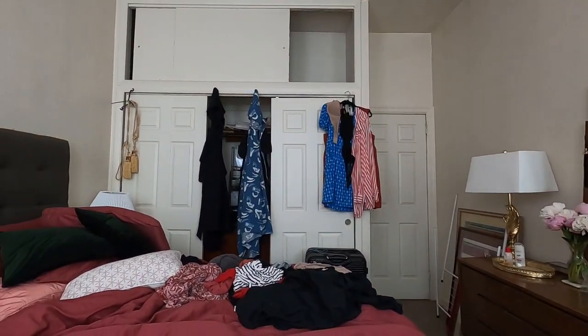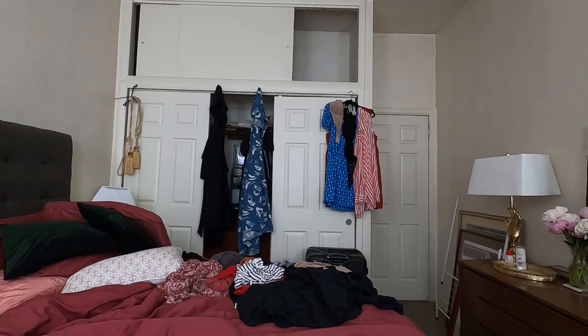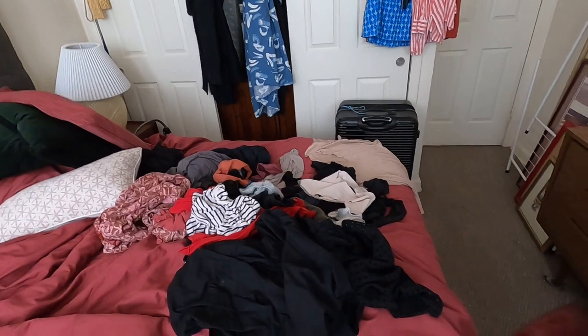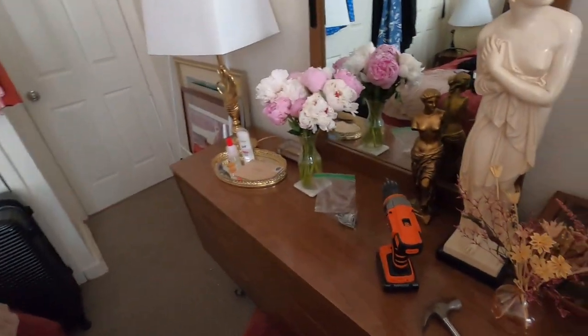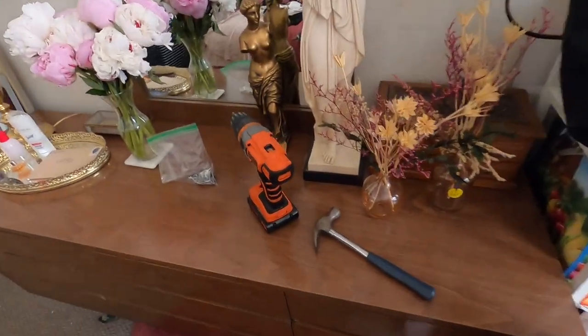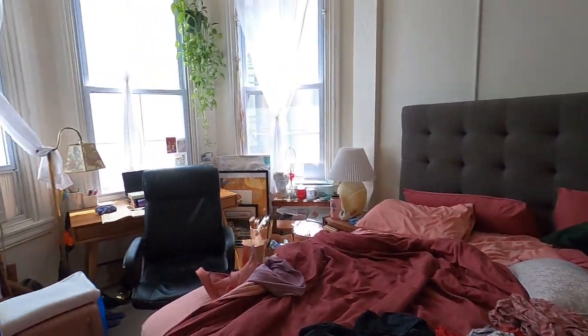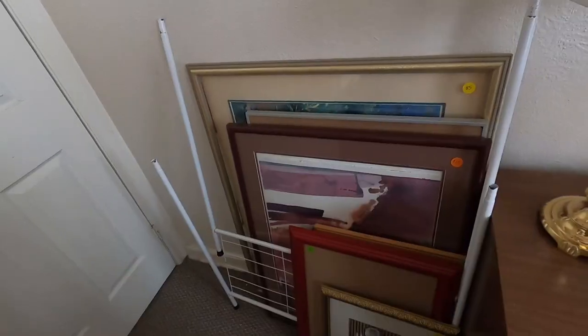I ran out of hangers because all my hangers are being used for the flea market, so I have stuff just hanging there. This is all clean laundry I need to put away. This is just random stuff I've been taking out of the wall. So this is kind of the bedroom situation right now. Definitely messy. This is also more stuff for the flea market, yay.